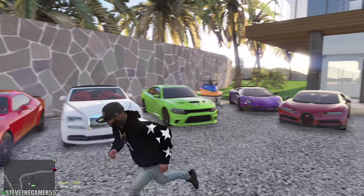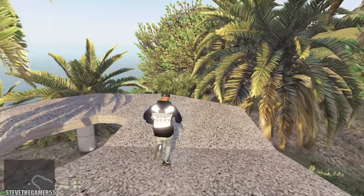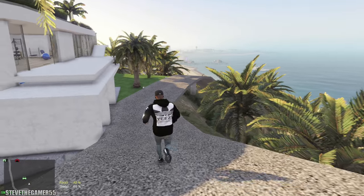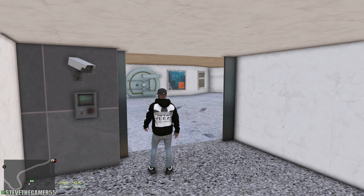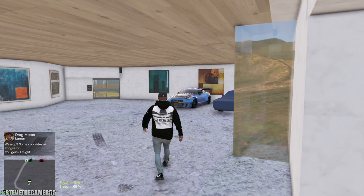But anyway, we got to go downstairs since we have to bring the Liberty Walk GTR to the shop. Oh, shoot. Yo, I almost fell down. These guys have to make sure they check it out, you know, making sure everything is good. And we're going to put this thing up for sale. And this is like a new version GTR too.